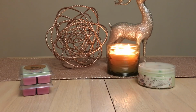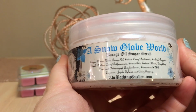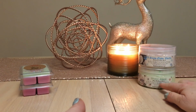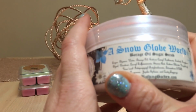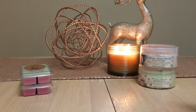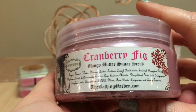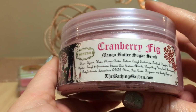Okay, back onto body care. We're gonna do the scrubs first. A Snow Globe World. This is the oil sugar scrub. So the other one's Shea Oil, and that's just, or I don't know how you say this, Borage Oil Sugar Scrub? Whatever. Then we have Cranberry Fig, which I am so excited to wait till, hopefully wait till late fall, early winter for this one as well.